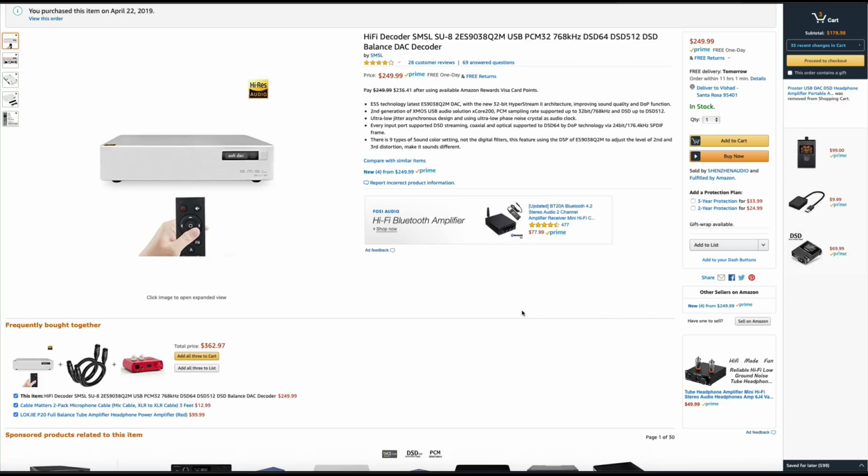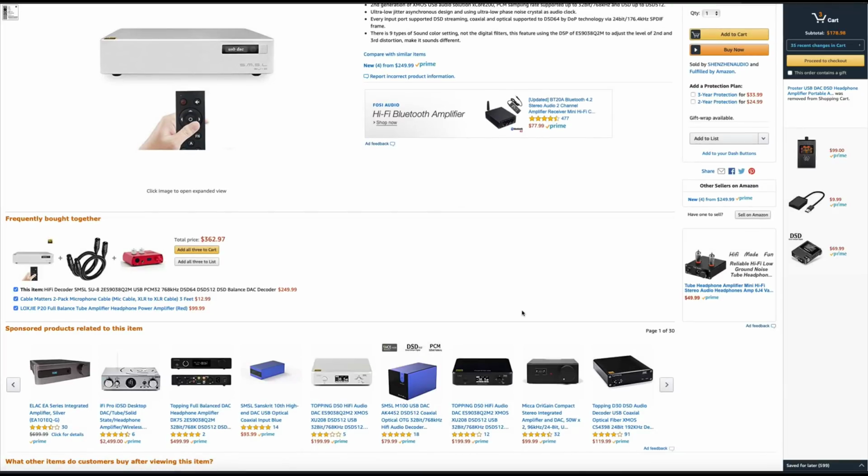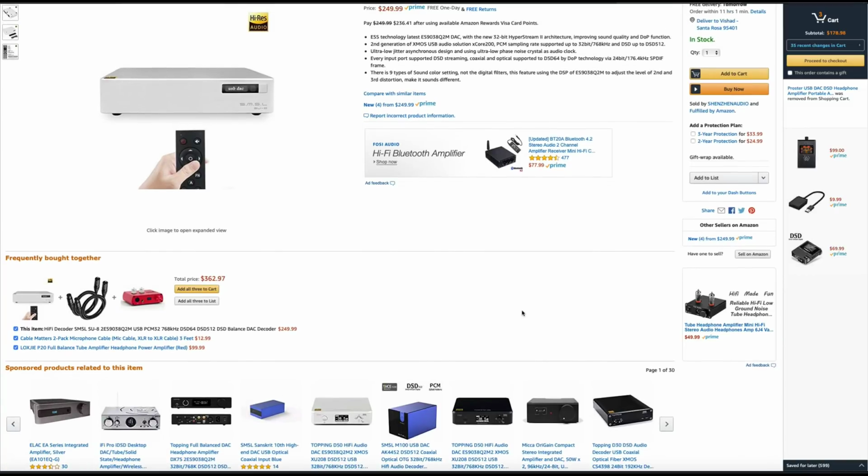$250 for the SMSL. Is there something that might be a little cheaper? You might be able to find something that's cheaper, sure. I don't know where, but that's theoretically possible. So $350 plus another $250. Okay? Now you're going up in price all of a sudden.